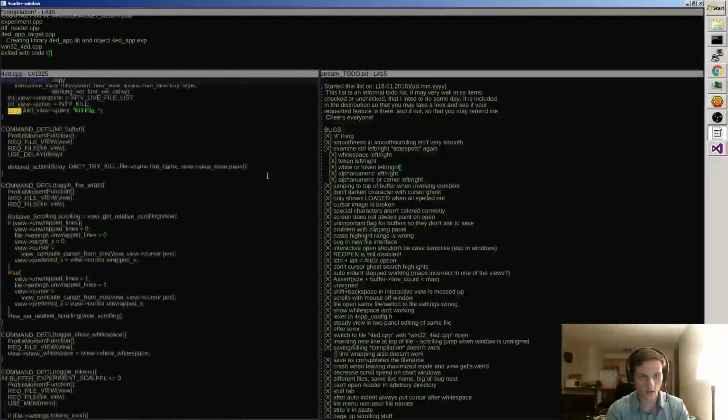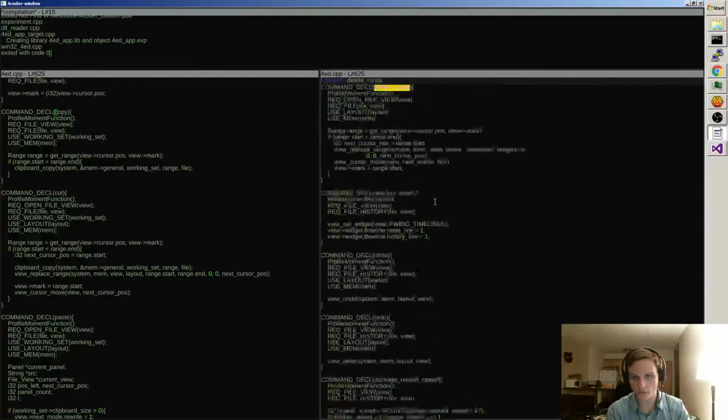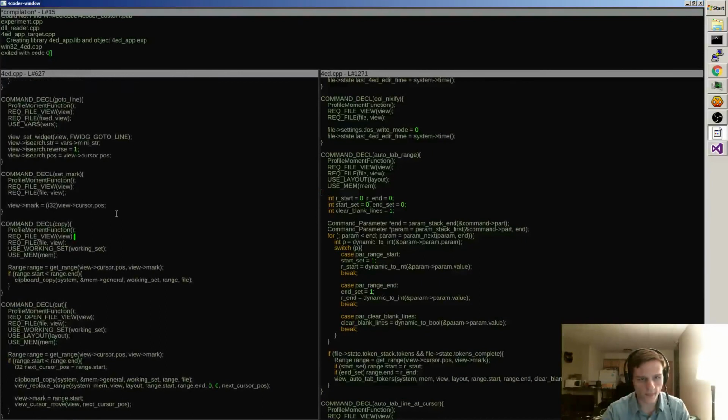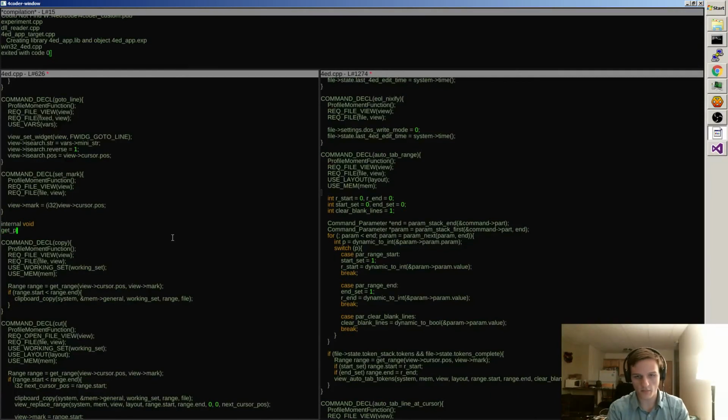Copy. I'm looking for a command called copy. There it is. Forehead.cpp. I'm looking for a command called delete range. There it is. Oh, I don't even have delete range doing it. So which one does it? Auto tab range. There it is. Yes, this stuff right here. So what I want to do is say that I think this is a pretty good place to insert this. Internal void get range from parameters, command parameter, param, command parameter end.